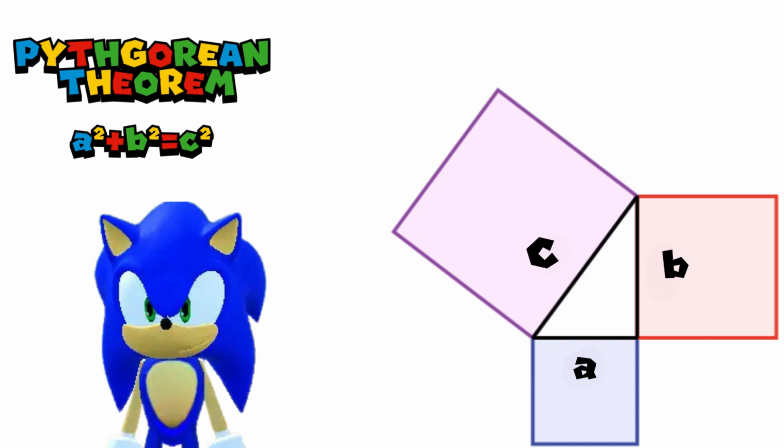Topic: Converse. The converse of the theorem is also true. For any three positive numbers a, b, and c such that a² plus b² equals c², there exists a triangle with sides a, b and c, and every such triangle has a right angle between the sides of lengths a and b. An alternative statement is: for any triangle with sides a, b, c, if a² plus b² equals c², then the angle between a and b measures 90 degrees.